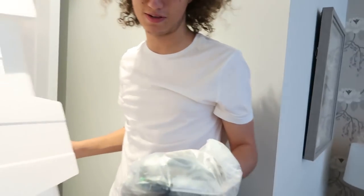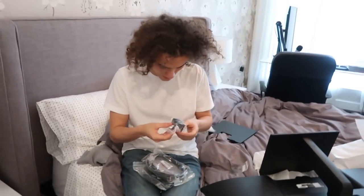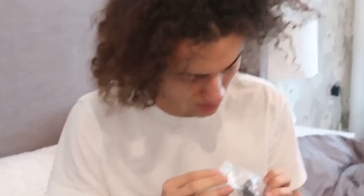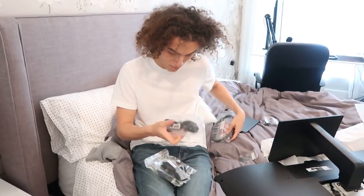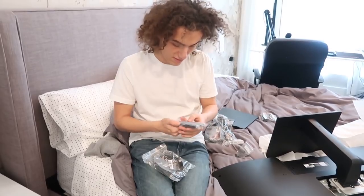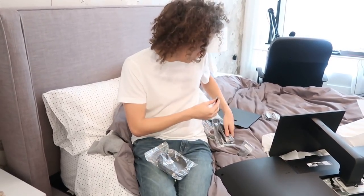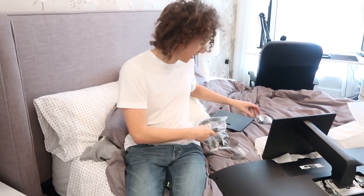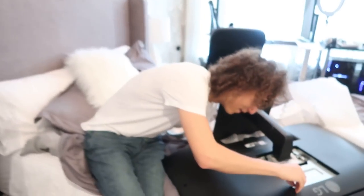Ah, forgot the most important package of them all. Screws and the cables. So we got a few screws, perfect, what we were looking for. We got, I don't know what this is. Cable management, I believe. We got a DisplayPort cable. We got a power cable for North America, perfect. We got a remote. We got a USB-C, and then an HDMI cable. So that is all nice. Let's go and put the thing together. Let's go.